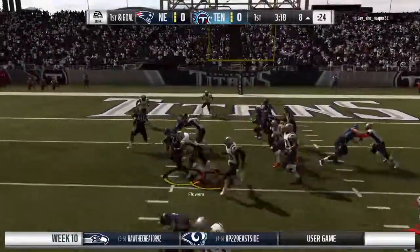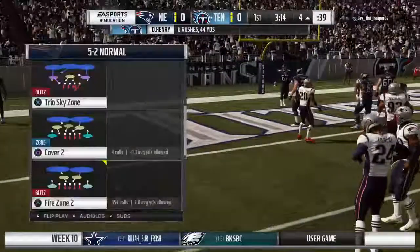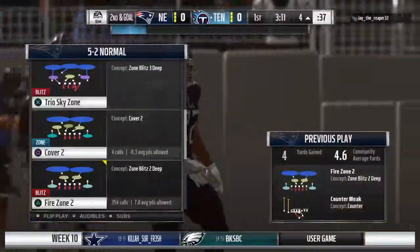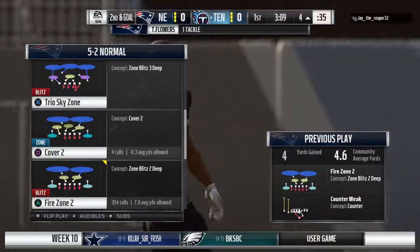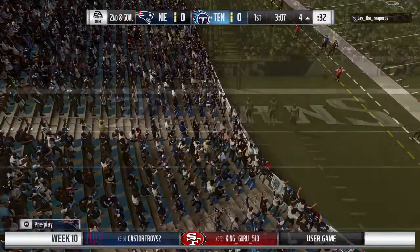He'll try and run for it with Henry. And he's going to fight his way forward here for a modest gain. It'll be a pickup of 4, and it brings up 2nd and goal. So that run gets him about halfway home. Yeah, it's now 2nd and goal.